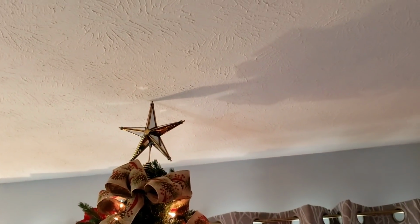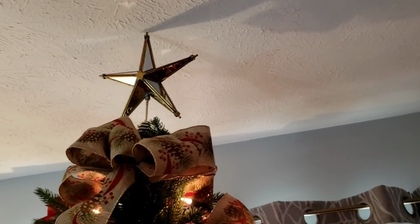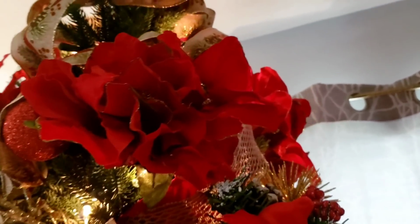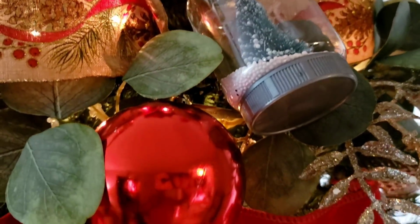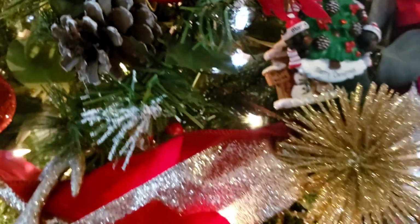They're in different places. Now this star, I found this star this year at Big Lots, and I think I paid $12 or $13 for it. It was half off, and I thought it'd be perfect to top my tree in the prayer room, kind of in reference to the Bethlehem star when Jesus was born. So I put that on my tree. It's a mirrored star. I thought it was perfect.